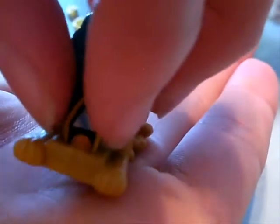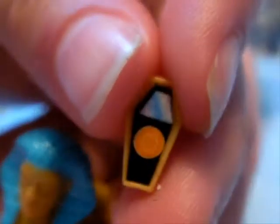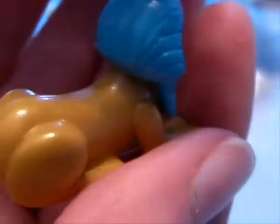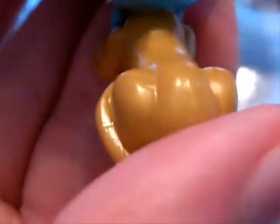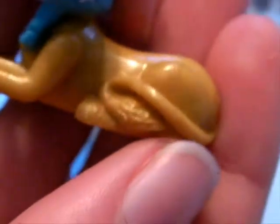So this is slightly different to the one that the Frankie Dead Tired came with. So this is Cleo's little eye coffin player. And then her stand. There isn't actually that much detail on it, and there's a massive gouge where he came out of the mould. But there's the little lion tail. And he's wearing a blue headdress, and that's upside down.